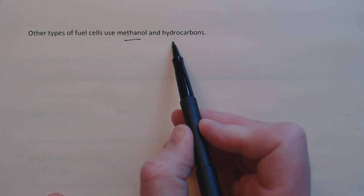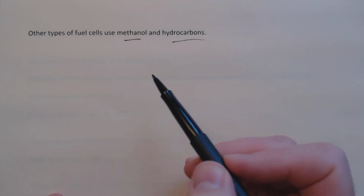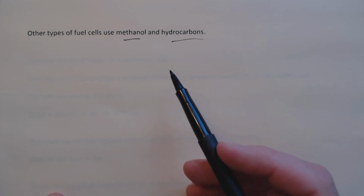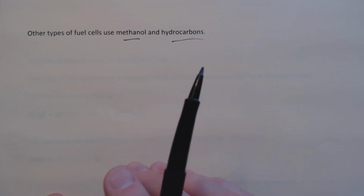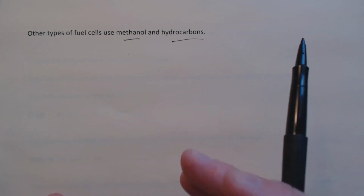Now there are other types of fuel cells, just to mention a couple here. Methanol and hydrocarbons are used. So anything that can burn, anything that can react with oxygen can be used in a fuel cell. And we take it from being a combustion reaction that involves flames and heat and light, and we just slow it down and force all of that energy, or most of it, to go into electrical work.